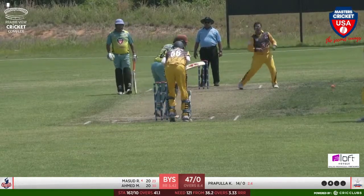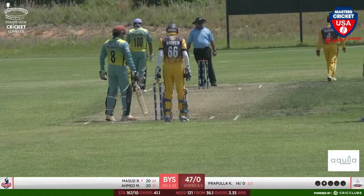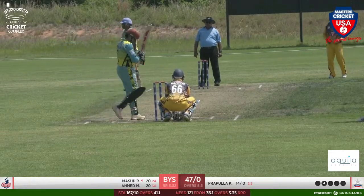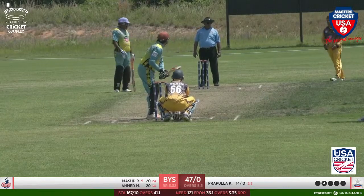In comes Prafulla Kumar, defended on the back foot by Masood. Both the batters are batting very smartly. They're getting the boundaries, they're getting the singles. They know there is nothing to hurry over here. It's a below par score that they're chasing. As long as wickets are in hand, this should be an easy chase.